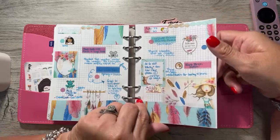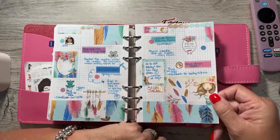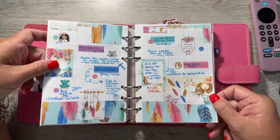This was fun, and I decided I needed to use my glitter pens more often because I love my glitter pens. The only thing I don't like about them is that they will smear or that they will transfer if you don't let them dry.